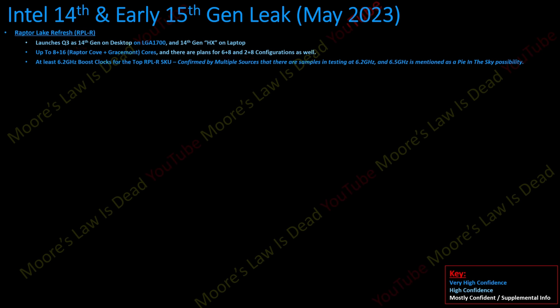And some of those results are crazy boost clocks. Apparently top Raptor Lake products like the i9-14900K should hit 6.2 gigahertz at a minimum, according to multiple sources. And some of them think there is a very remote, but still tiny chance you could even see 6.5 gigahertz on some KS model this year. And so I wouldn't expect 6.5 gigahertz, but I would certainly expect at least 6.2 and possibly 6.3 or 6.4 gigahertz, which means, yeah, this isn't going to be like a 3% increase.